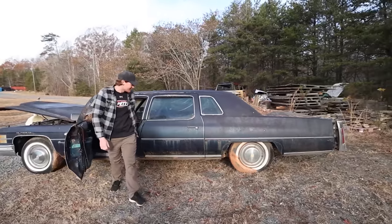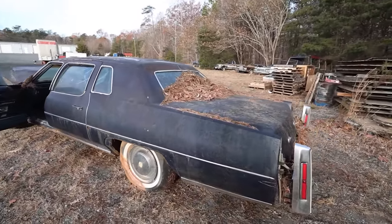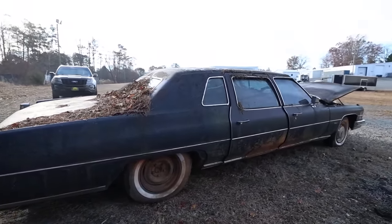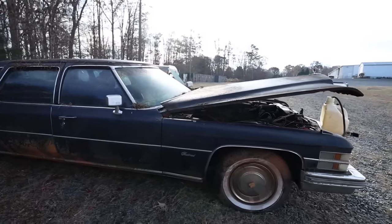Sweet. Dude, look at that. Tires all hold air, somehow. Brakes aren't stuck. Let's go. We got lucky on all that, dude. That is fantastic. Oh, what a behemoth. This thing is massive.